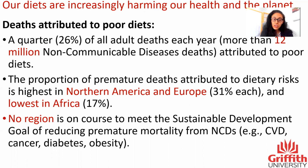But what is the take-home message? Conclusion: no region is on course to meet the sustainable development goal, which is to reduce premature mortality, meaning death, from non-communicable diseases. And now you know what non-communicable diseases are. I hope this is very clear. And this is appalling because it shows us directly how poor diet is associated with mortality rate.